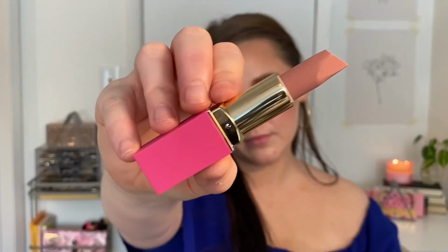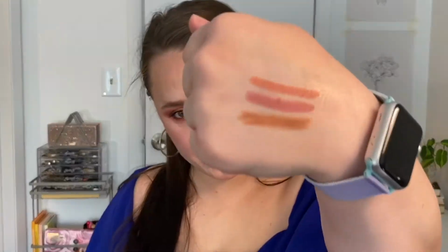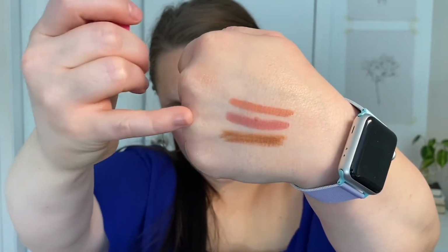Let's do the lips. I have a new lip liner from Juvia's Place, and it's kind of a warm nude color, like this. It's called Sweet Nothing, and then I got two of their lip shades, Chic, and this one is like a cooler tone nude. Oh wow, that's so creamy. And here is the shade Mademoiselle, which is like a peachier nude. Here's those, Sweet Nothing, Chic, Mademoiselle.